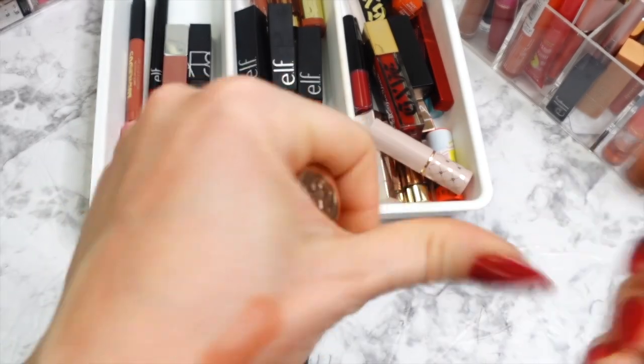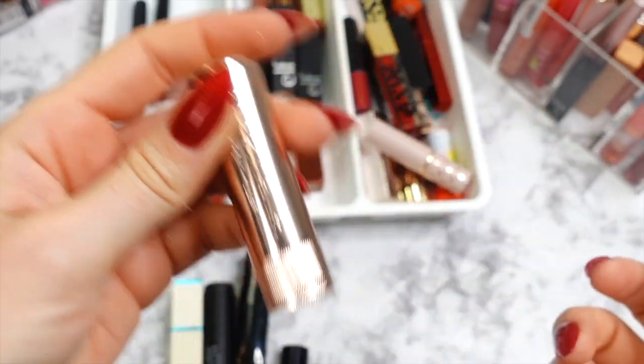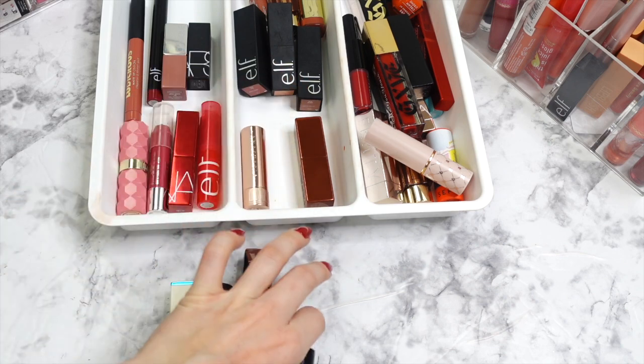I absolutely love this. Such a gorgeous color. I actually wore this lipstick for my passport photos. That should tell you something.